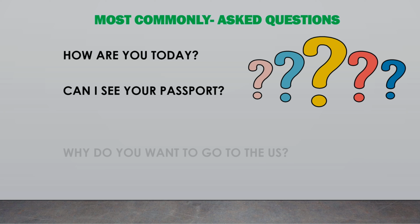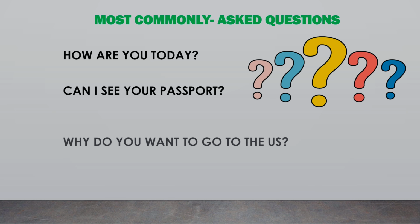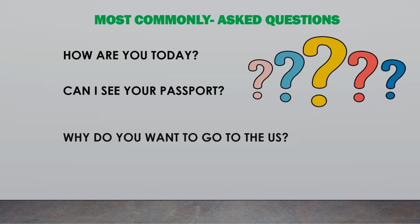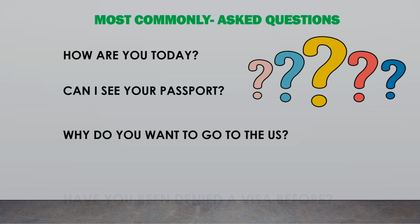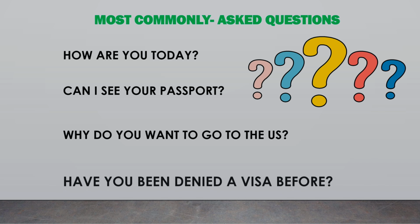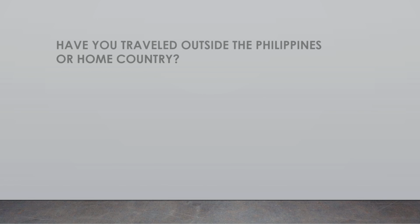Also, why do you want to go to the US? Answer, I want to go to the US because... you need to provide a specific reason why you want to go to the US. It must match your answer on the application form. Have you been denied a visa before? This is answerable by a simple yes or no. You can only explain when you are being asked to do so.